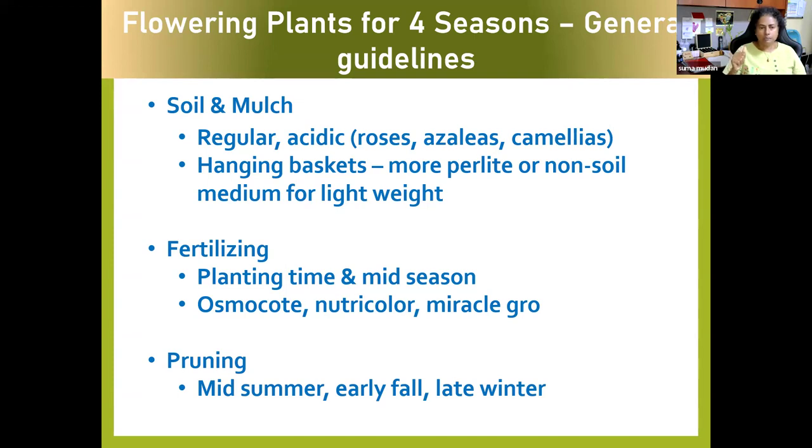Pruning is something that people are very afraid of doing. If you miss the right window to prune, like this year with the roses, the general guideline is Valentine's Day for pruning roses. And fertilizing is Valentine's Day, Mother's Day, and Father's Day kind of thing. But if you miss that, because of the weather, roses grew so fast, you miss the window. Spring is the heavy pruning, and summer is the light pruning. So we need to keep on top of this pruning.